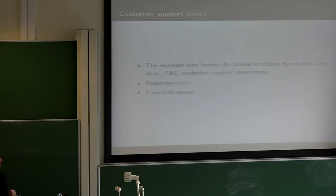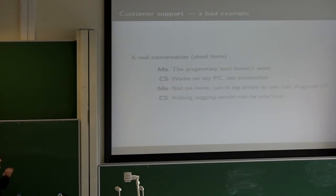Actually, in my case, for this chip, customer support is quite responsive, so you get a reply the next day. But sometimes they solve the issue, sometimes they don't. So this is a bad example. I wrote an email saying the proprietary tool doesn't work on my PC, and the reply was, it works on mine, see the screenshot. So next day, next email: okay, on mine it doesn't work. Can I have some logs from the software so I can send them to you and you can debug it? And the reply was, I'm sorry, adding logging would not be practical. So I don't know exactly what it means, but basically I had to solve the issue on my own. In other cases, they solved the issue, so it's like a 50-50 situation.